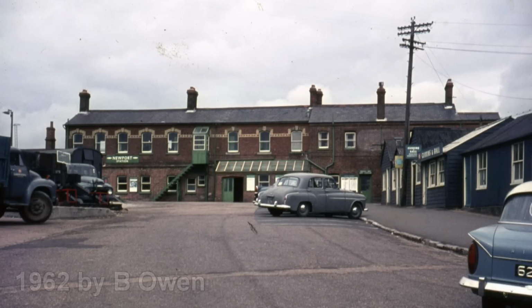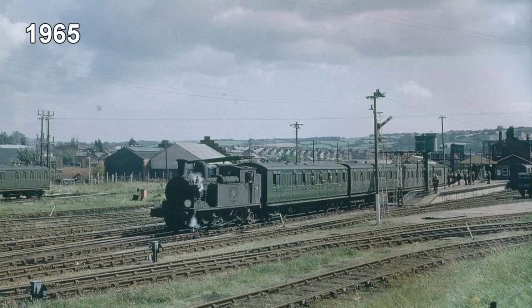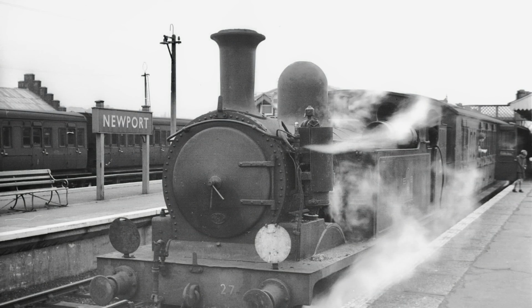And Newport Station was opened in 1862 with the opening of the Cowes and Newport Railway, but it was made even bigger in 1875 when the lines to Ryde and Ventnor were open, and it did in fact consist of 3 platforms, eventually closing in April 1966 to goods traffic and February of the same year to passengers.